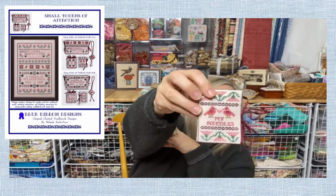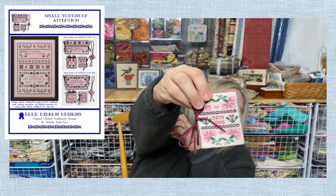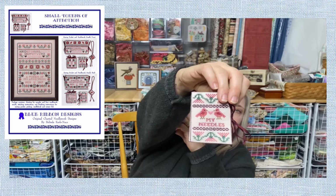And then there is this needle book that I just love. Just a cute little tiny needle book tied with the same ribbon. It has my needles and the birds on one side and my initials and the year on the back with carnations. And the inside, again, Dupioni silk and wool. So that is Small Tokens of Affection.